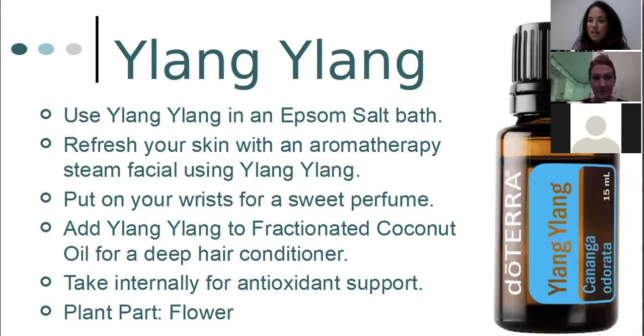So I love this one. It is fantastic for sleep. It's also great for intimacy with your partner. If you didn't know that already, it produces a nice desire and libido, and it's really great for that. So a wonderful oil for a variety of things.